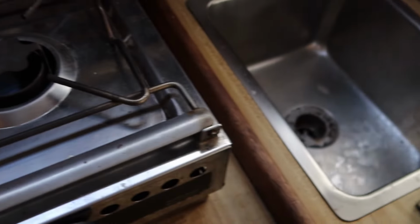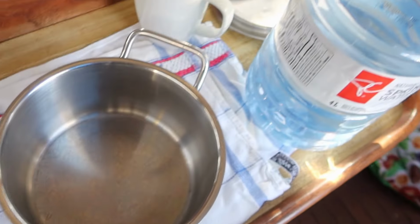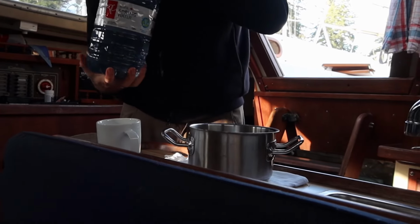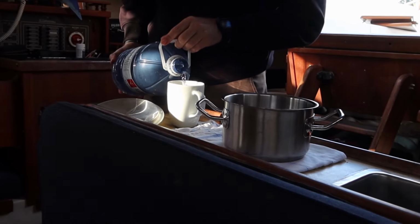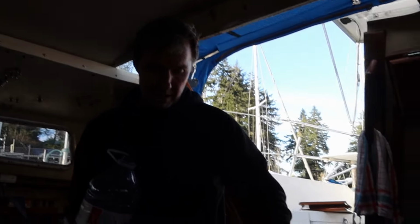That was easy. Now, what I'm gonna do as a test, I am going to boil 2 cups of water. With our trusty actual fresh water, because we didn't trust the water that comes out of our taps yet. We have not cleaned it.